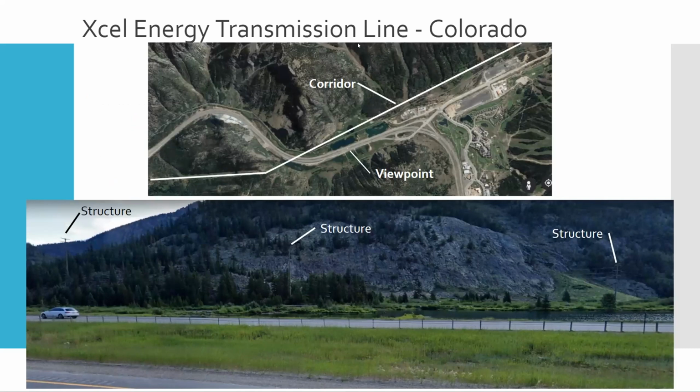And then Copper Mountain Ski Area is on the lower right. And then you can see where the viewpoint is. And then I've had to use leader lines to identify where those structures are. For the most part, they're hard to see. They blend in pretty well, especially if you're driving at a high speed.